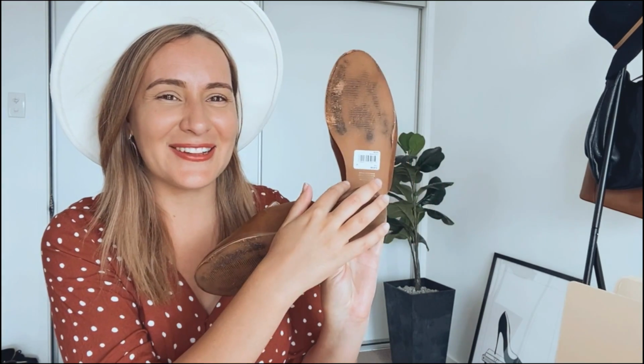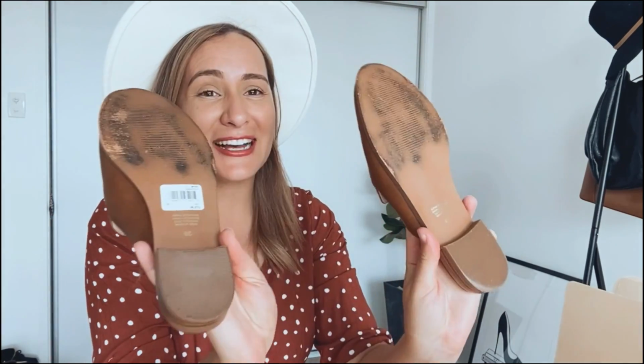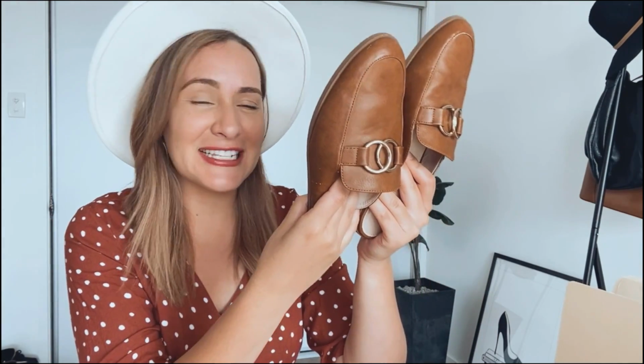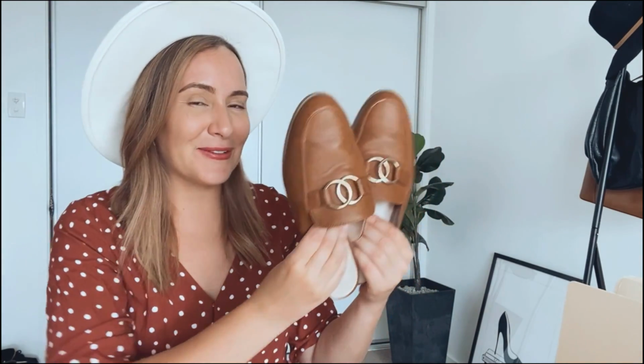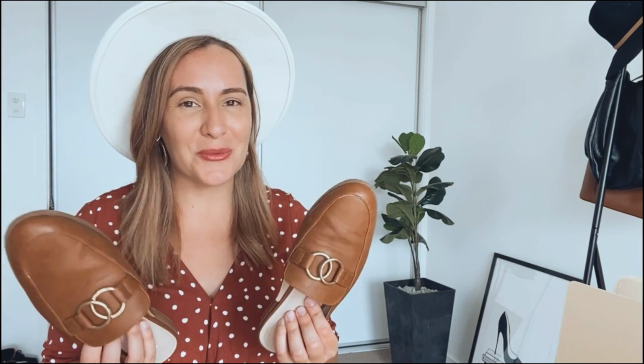The tag is still on the back of these. You can see I've worn these a lot. They were $79 and I got these mules from Sports Girl. These are so comfortable. They're squishy, they're tan, they're dressy. Mules will just do what mules do.